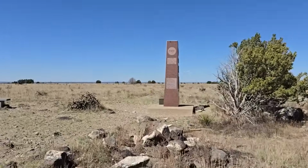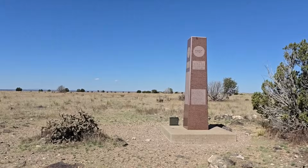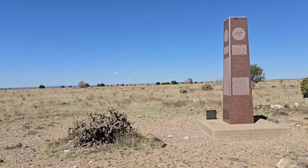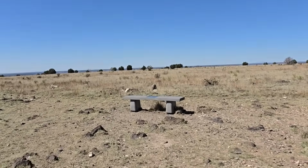We did it! We've arrived at the highest point in Oklahoma. You can see there's an obelisk. There's an ammo can, and there's a little bench. Let's see what it says on the bench. You know I'm all about that ammo can, but I'll make you wait.